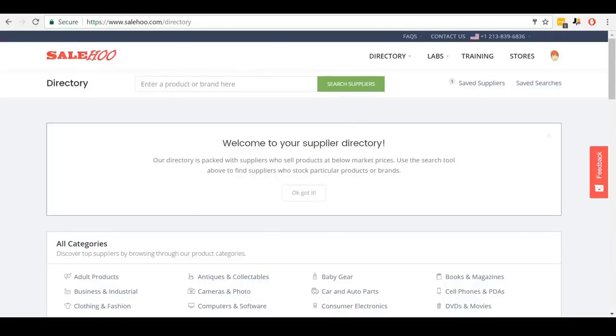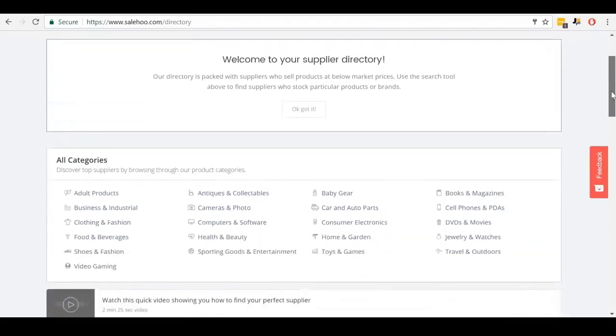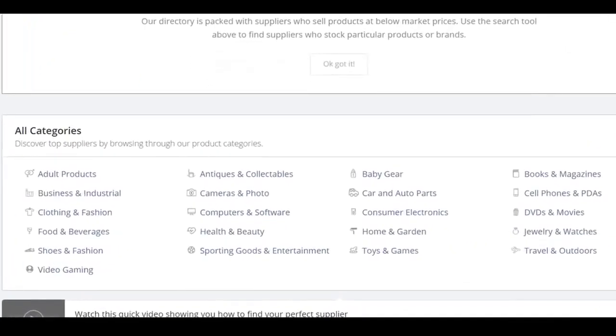What I recommend that everyone does now is that they scroll down to the categories section. As you can see, the SaleHoo Supplier catalog has organized all of its suppliers into different categories. What I suggest that you do is go through each category one at a time and analyze the suppliers in the way that I'll teach you how to do in step 2. To get started though, you'll need to pick a category.